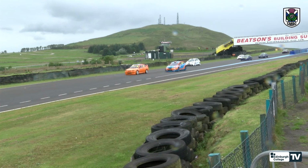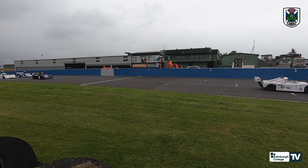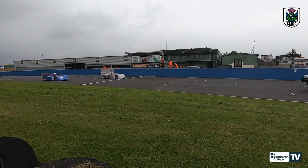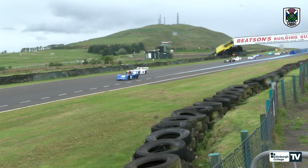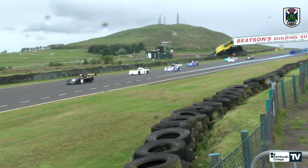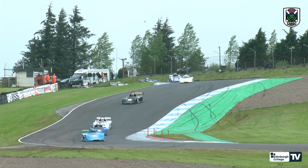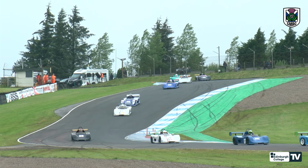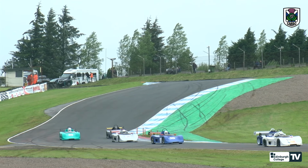He started the first 2, and spots of rain appearing on the camera lens that looks from Duffy's Dip turning point back up the main straight to the Beatsons Building Supply Bridge. And you can see the clouds, yes, and you see some fresh rain spots falling. So this could be interesting. These guys will be out there on, I would imagine, slick tyres as they are allowed them. But how will this unfold for us here at Knockhill?